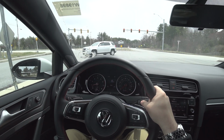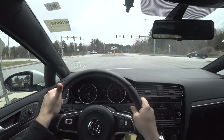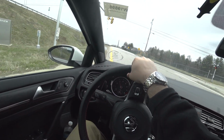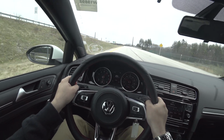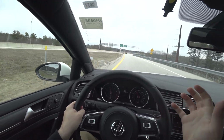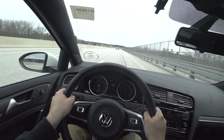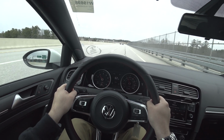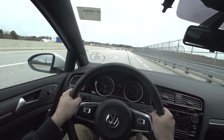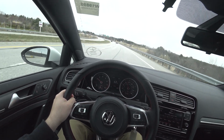This thing is so much fun to drive. I've driven a bunch here and there, and I still cannot get over them. They're just so much fun. They sound amazing stock, too. Not only that, they are very, very good daily drivers.